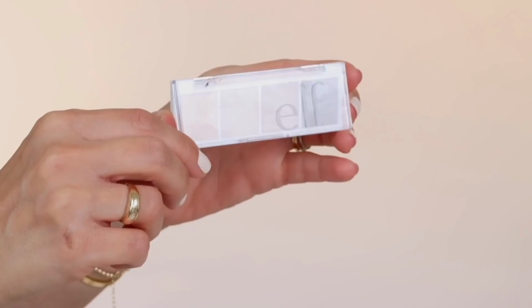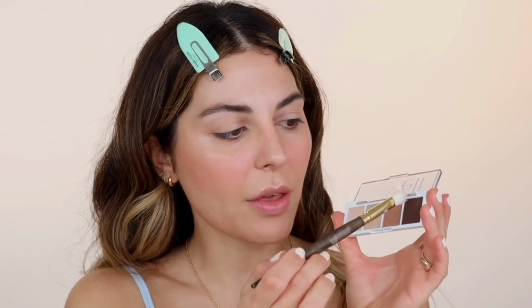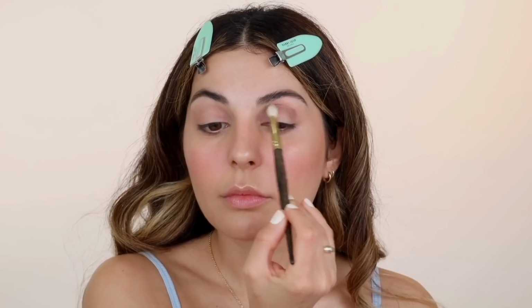I'm going to be using the e.l.f. Cosmetics tiny little palette, which looks so pretty. All the colors look really nice. I'm going to start with a fluffy brush, and I'm going to go ahead and mix the darkest shade with the lightest shade. Since there's no transition color in here, I'm just going to create my own, and let's see how this goes. If not, I can always put a little bit of my bronzer on my crease. Okay, that was a little too dark.